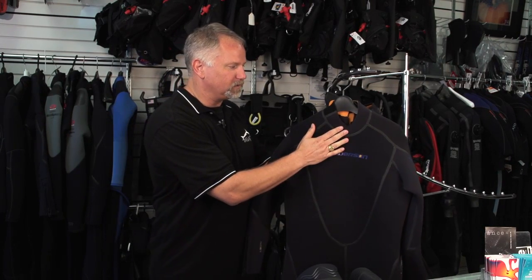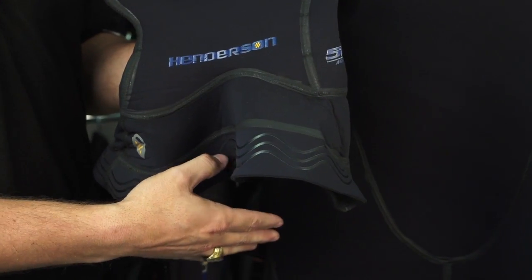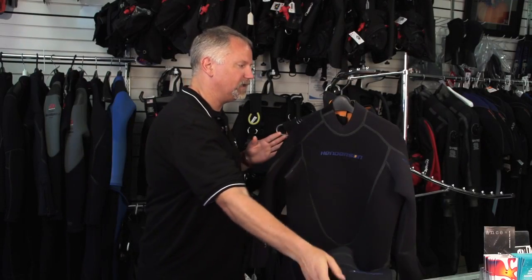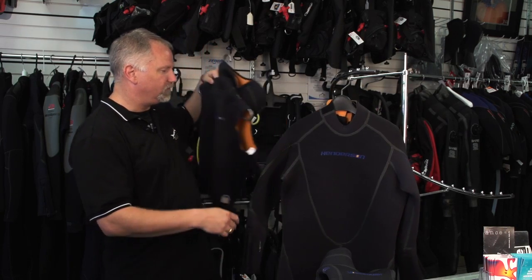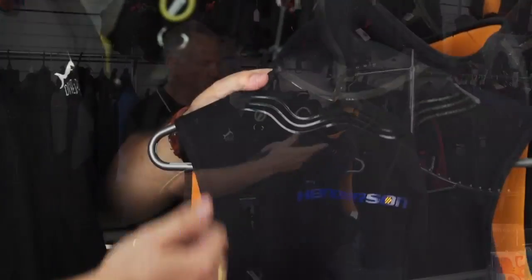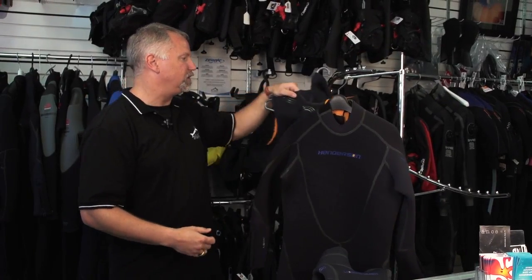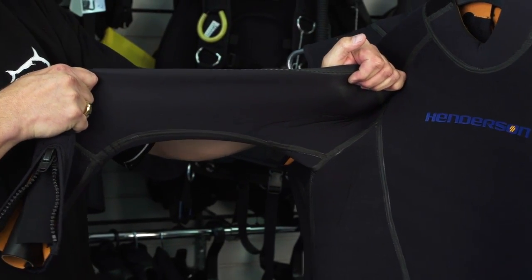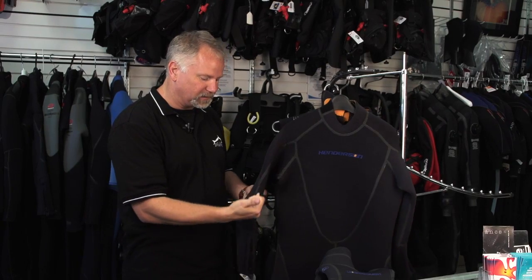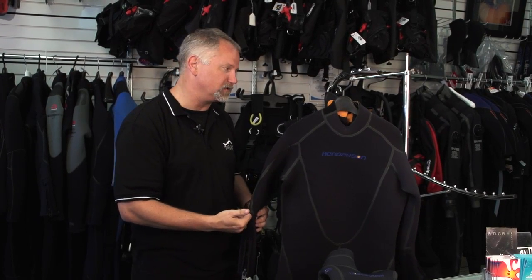Also, it uses sealed gaskets on the nape of the hood as well as on the legs. Henderson also offers a hooded vest that goes along with it, with, as you can see, the sealed gaskets doing the same thing, reducing the water exchange. In addition, it is also very stretchable, as you can see. And it also has liquid seals to reduce this and to keep the seals lasting much, much longer.